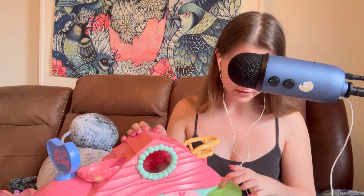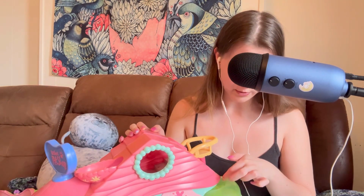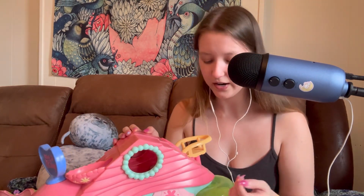There's a little accessory stuck in here. I wonder if I'll be able to get it out. I could not for the life of me get it out for the longest time. And it's a little piece of toy cheese stuck in there.